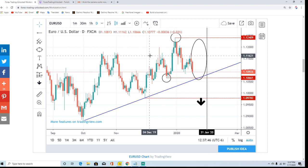So with that being said, we've covered all of the major currencies around the globe. There's really nothing left for us to say except good luck with the rest of the trading day.